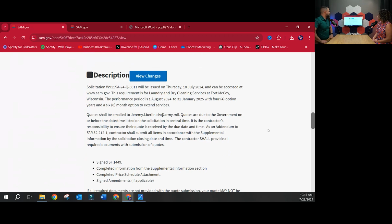So we have the performance period. If you see in the first paragraph, it is going to be from the 1st of August 2024 to the 31st of January 2025. So this is going to be a little bit more than 6 months, right around, a little bit, 4 months. Yeah, 4 months. Yeah, with 4 option years.